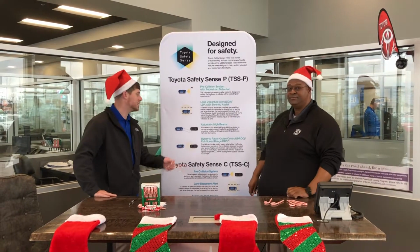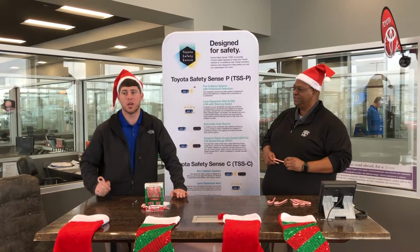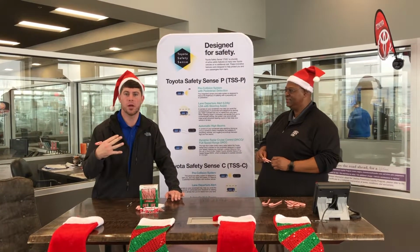The next one we got, guys, is automatic high beams. Now the camera with the Toyota Safety Sense will sense oncoming vehicles, and then it's going to automatically dim and brighten your bright lights accordingly to the cars coming towards you.